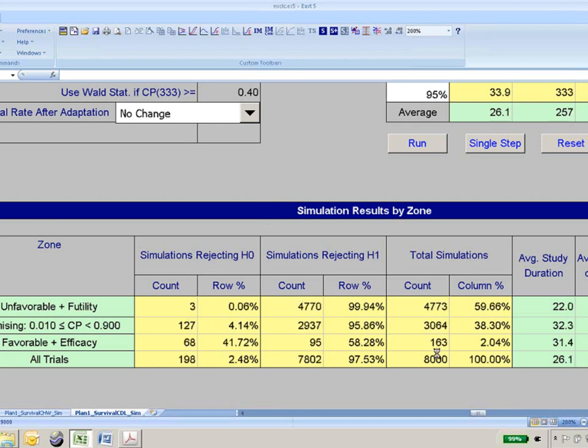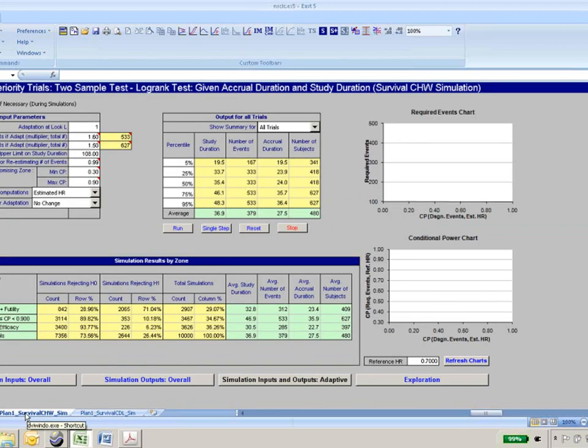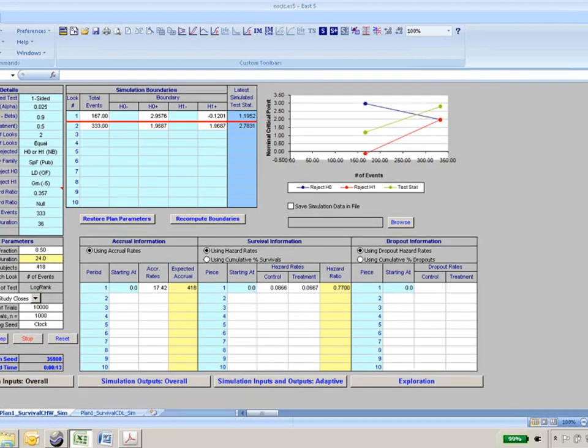So this is actually under the null hypothesis. Let's run it under the pessimistic scenario, in which we have a hazard ratio of 0.77.